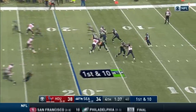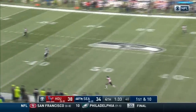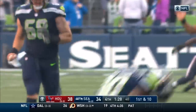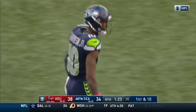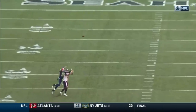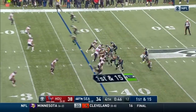With Rawls in the backfield, first and 10 for Russell Wilson. Look at the time. Sidestepping and throwing. Richardson, what a catch! Beating Gilchrist, bouncing back up. He's down at the 33. Paul Richardson does it again. 47-yard completion. Richardson, he just out-jumps Gilchrist. First and 15. Inside 2 minutes, they run off 10 seconds.